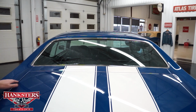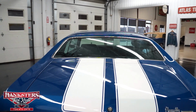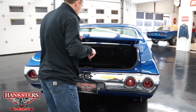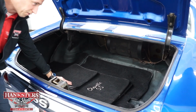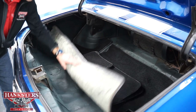And the gaps around our trunk lid, very nice on there. Lines up very nice. What we're going to do now is open up the trunk here so you can see inside of here. And looking inside our trunk, you can see we do have the SS floor mats that come with the vehicle here. We'll raise that up, and we do have pictures on the site for this.